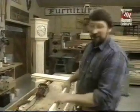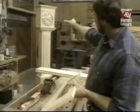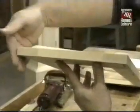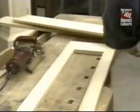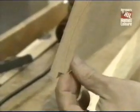Well, I've already had some time in the shop today. And I'm starting to work on the waist, or the center portion of the clock. And there are a lot of construction details that are similar to the base. The face frame has been beveled on each side, just like the front of the base. These narrower pieces, which are the sides of the waist, are also beveled at the front edge and rabbeted at the back edge for the plywood back.